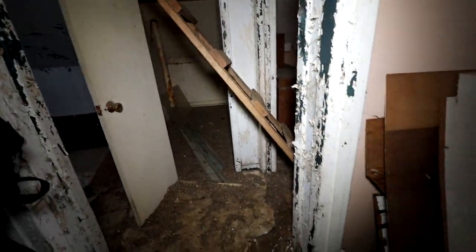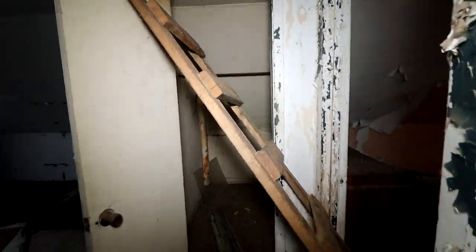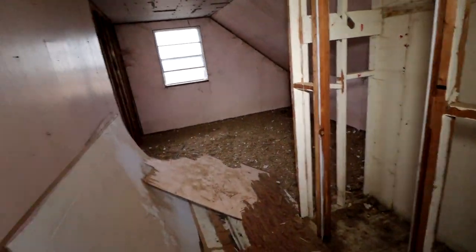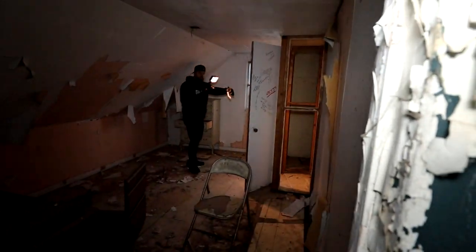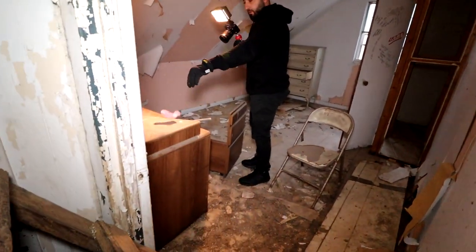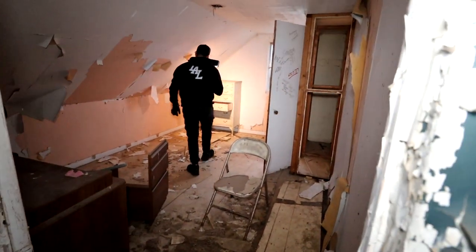I'm gonna go up into the other room first. Sometimes you find the weirdest and coolest item. Whoa. Oh, dude. I found Mary's sock. Oh, no. Look, we got a pink sock. That's Mary's sock right there. What else?